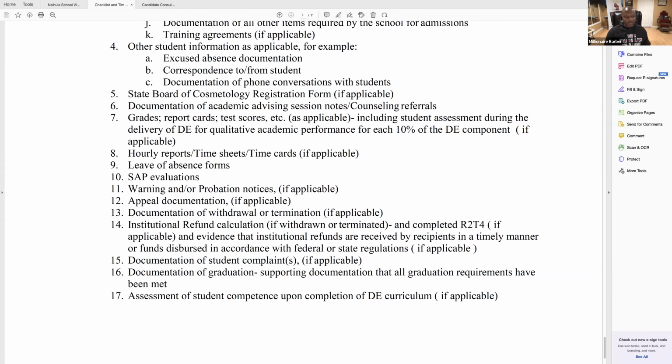When students withdraw, or they're terminated, put out, or they quit, a lot of schools are not doing the withdrawal refund calculations. Even if the student does not owe you any money, or you don't owe the student any money, you still have to do that. And I did a full training on that. It took probably about an hour with you all, recorded step by step, showing you how to properly do that. And in your back office, you even have an example of one so you can look and make sure.